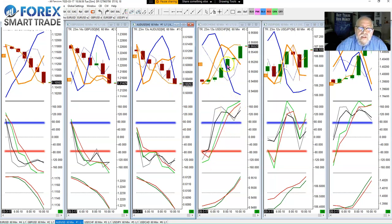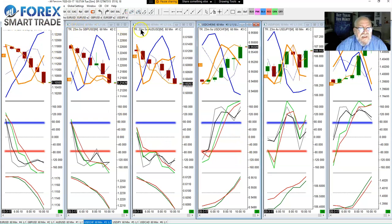Overbought on dollar Swiss franc, still pointed up. And again, I would expect, since all of these currencies involve the US, that we're going to see a similar signal on all of them. So overbought, pointing up. Here we're in the middle of the channel.